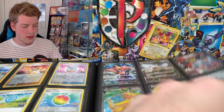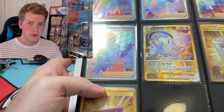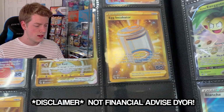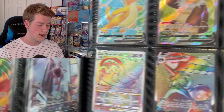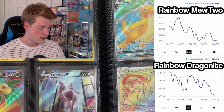But I think this set is criminally underrated right now, just because you can get tins and get pulls like this for about $10. You could pull a gold Mewtwo V-Star, and the PSA 10s are actually going for a decent amount right now. I graded my own, my Rainbow Mewtwo V-Star and my Dragonite. Those two in a PSA 10, I'll throw their prices on screen, are going for a decent amount. For the price of the cards being around $20-$30 a piece and the PSA 10 going for that much, I think it's kind of a no-brainer at this point.